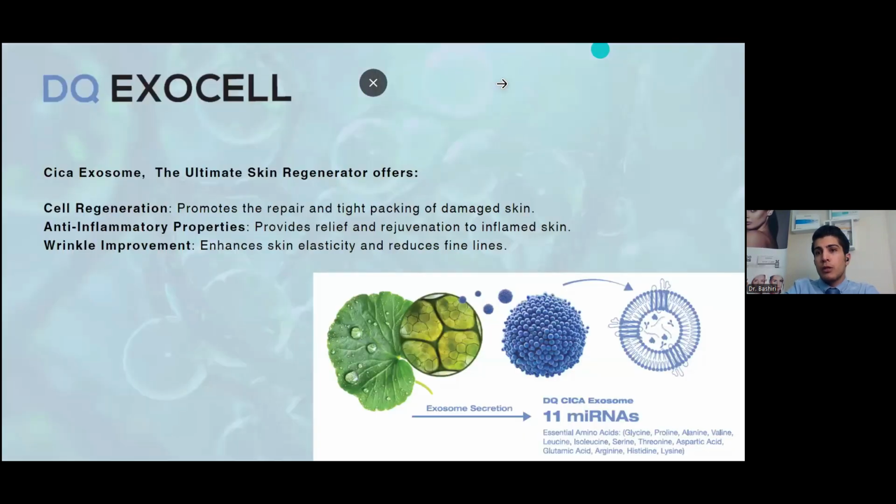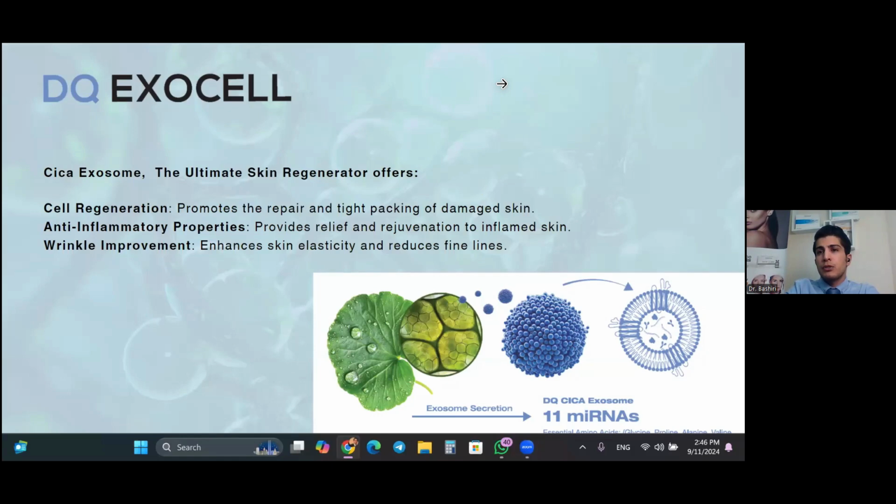I will share some videos of the application afterwards. For example, imagine if you have a circle with a 2 centimeter diameter, maybe 0.34 ml is enough for a circle of 2 centimeter diameter.